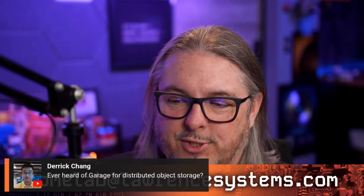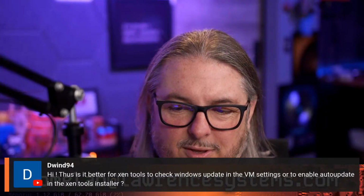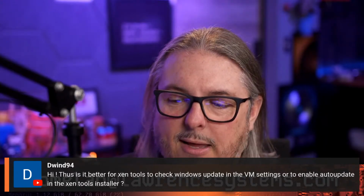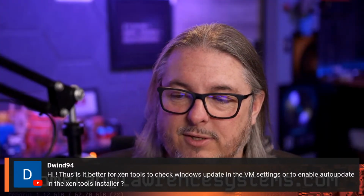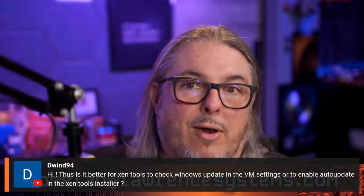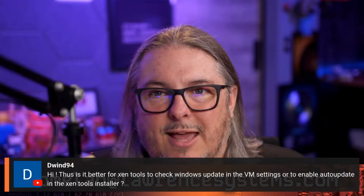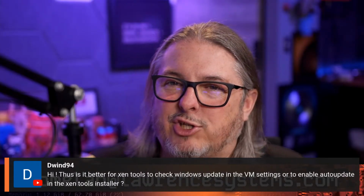Ever heard of Garage for distributed storage? I have not. It's better for Xen to check Windows Update and the VM settings to enable auto update in the Xen tool installer. I don't know. Whichever way works for you. I usually load it with the tooling, but that's me. It means there's not many updates that come to the PV drivers. They're not updated frequently. I like Windows Update because it'll just update things as you go without having to go, hey, look, another thing I got to load an update for. But loading it, downloading it, I think the last update was like 6 months before, maybe a year. I don't know. It was a while. So there's not one of those things that nags you that there's a constant, oh man, I got to update this. So I don't know. It's probably not a bad idea to load it.